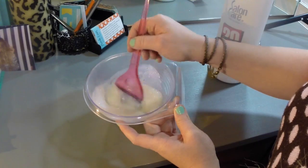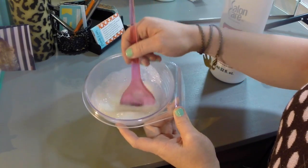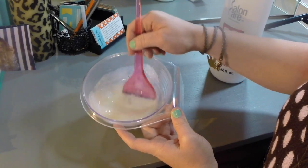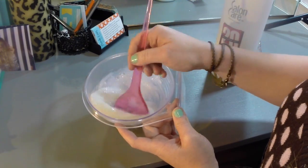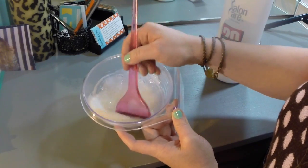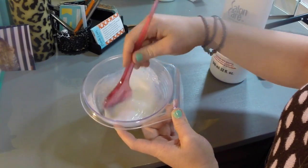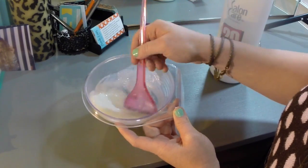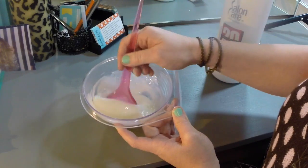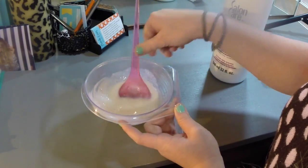But a toner, normally a Shades EQ, is going to be a temporary thing. It's more of a stain to the hair. Because this is high lift, I want this to be more permanent. So I'm using a 20 volume, and I am doing 12 Ash Violet, and we'll see how it pulls, and we'll see if it works. If not, we're going to do my other method that I do. So let's get toning and washing the hair.